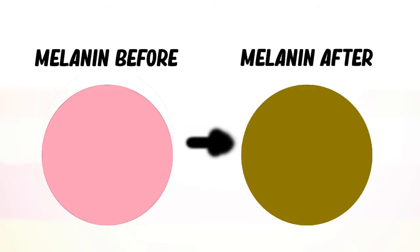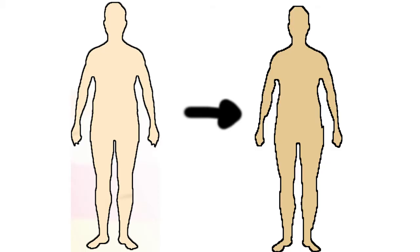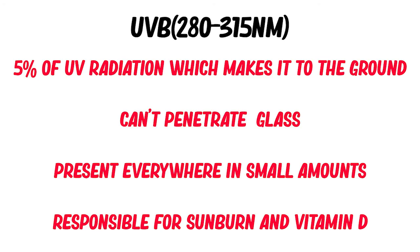UVA actually causes a tan by oxidizing the melanin, after which it's absorbed into the skin and makes your skin darker, more tanned, and better at protecting you from the sun's UV rays. UVB rays are the reason that paler people get sunburned and is what creates vitamin D in your skin.